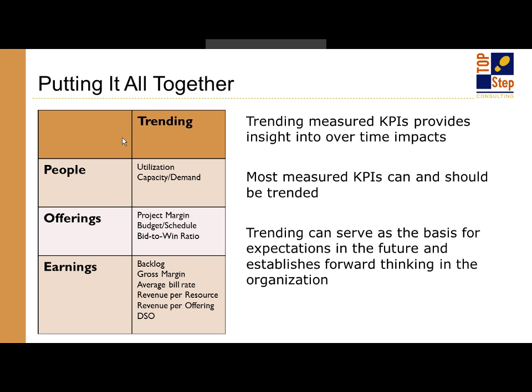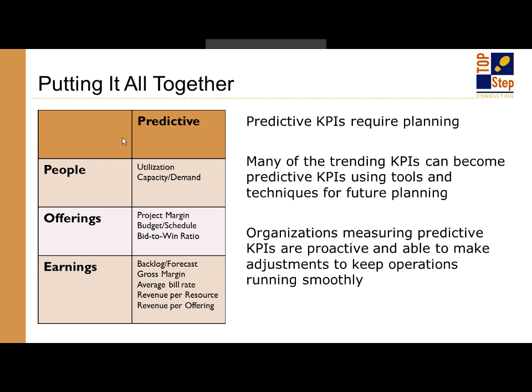Now the predictive is true predictive, so you're actually doing future planning. You're not necessarily relying on trending to plan things out, but you are planning things proactively, like what's in the pipeline based on my bid to win. Am I going to need these kind of resources? Let me plan those resources. Do I have that headcount? Am I looking at my staffing? Do I have a staffing bench that I can pull from when I need to fulfill positions in the company? All of this is in your predictive area.